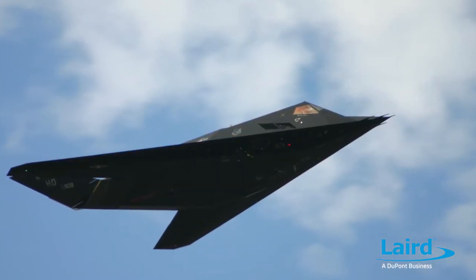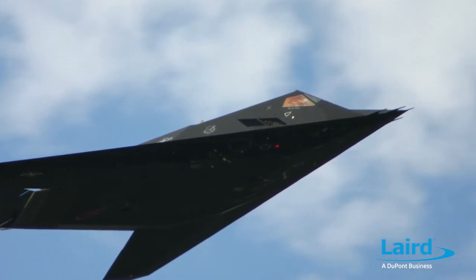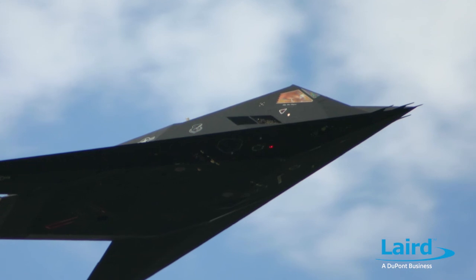There's sixth generation aircraft. If you read Aviation Week, that's the big talk now. So the F-35 is a fifth generation aircraft. Now they're building the next one. What is that going to be? It's going to be faster. It's going to have better communications. So all those things will drive the stuff we do.